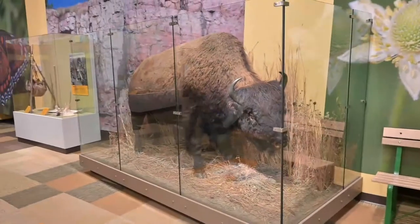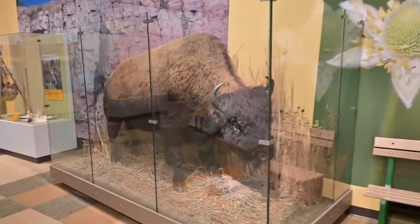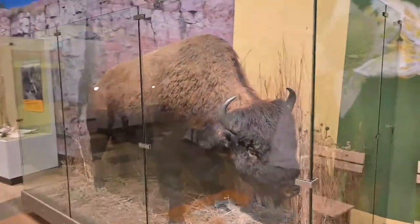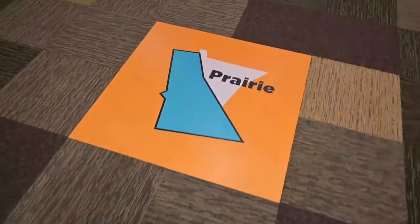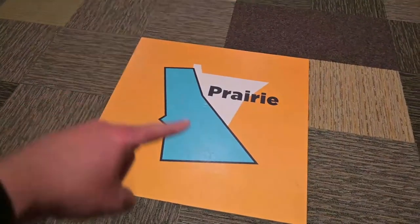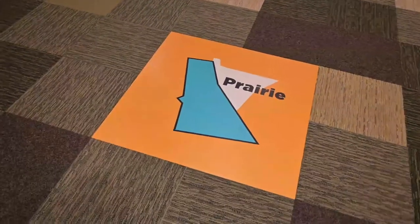Of course, Native Americans were here long before settlers. And here we're talking about Dakota homeland and the prairies. So I had the bison, which was a food source and clothing source, and the hides. So if I understand this right, this is supposed to be this area of Minnesota, the prairie. So that region of the state.